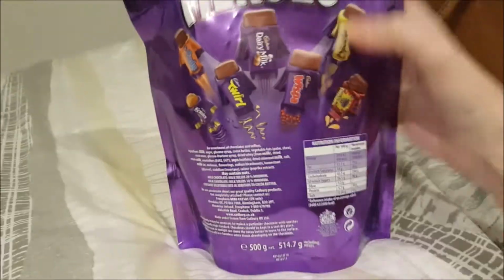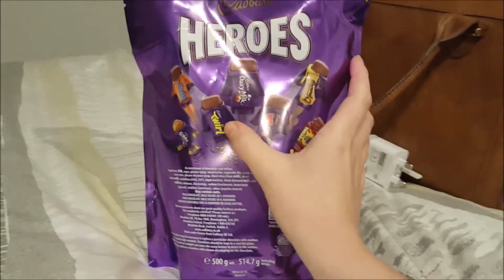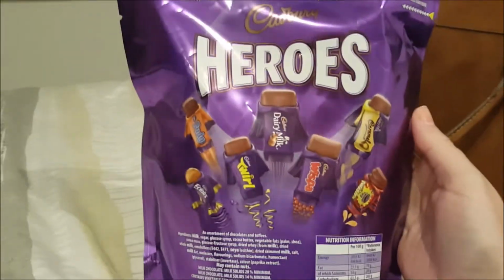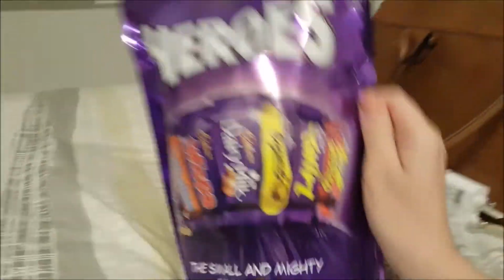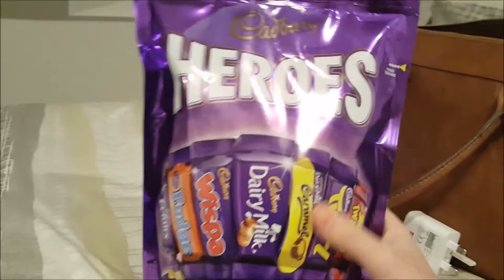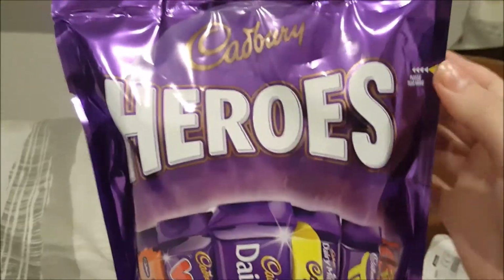Twisteds are my favorite. I also really love Twirls for dunking in things. They're the best things to dunk. Obviously Dairy Milk's good, everything's good, to be honest. I don't not like any of them, which is why I picked this one. I really like orange chocolate, so I'm kind of sad there's no chocolate orange things in here, but I know I actually like everything, whereas some of the Roses and stuff, I don't like them all.